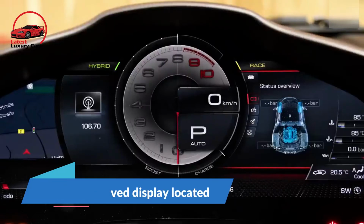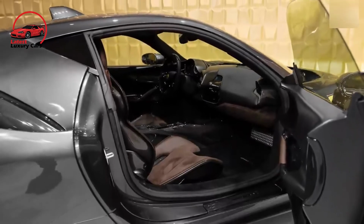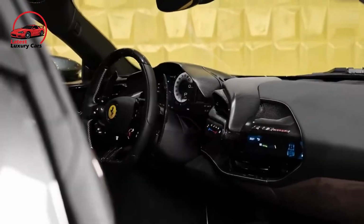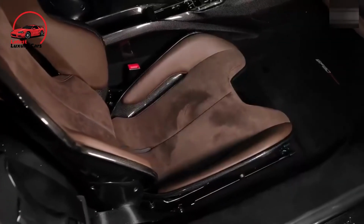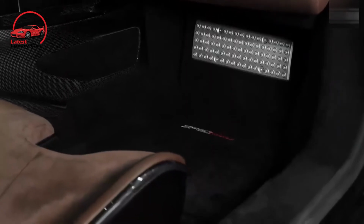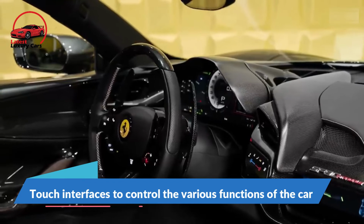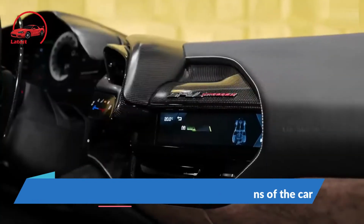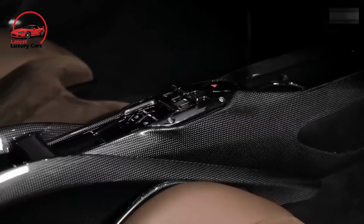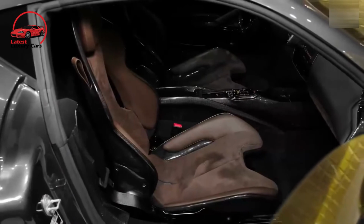A 16-inch curved display located behind the steering wheel displays various vital statistics of the car to the driver. The car also employs a new head-up display that will reconfigure itself according to the selected driving mode. The steering wheel is carried over from the F8 but now features multiple capacitive touch interfaces to control the various functions of the car. Other conventional levers and buttons are retained. The interior will also channel sound of the engine to the driver according to the manufacturer.